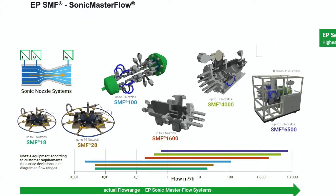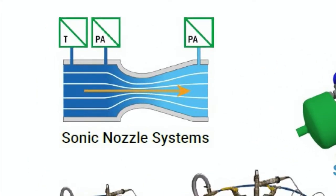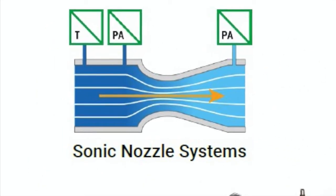A sonic nozzle is using a certain principle. The air can maximum flow with sonic speed. That's why it's called a sonic nozzle. Air cannot go faster. And if you have the shape of the sonic nozzle, and you reduce the cross-section, what is happening there? When the cross-section gets smaller, the air needs to flow faster. At a certain point, no more volume can go through this tube. When this happens, the nozzle is critical. We call it in German critical. And that means no more air can go through.